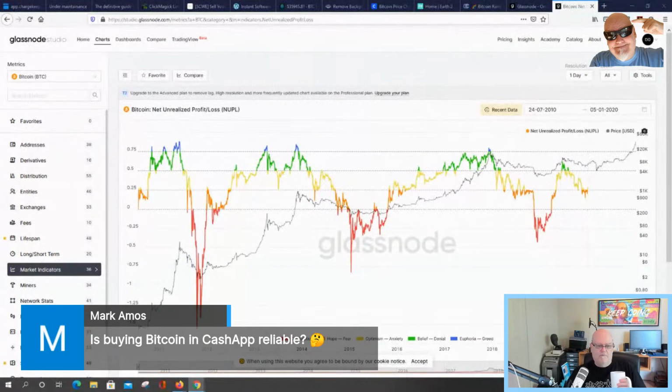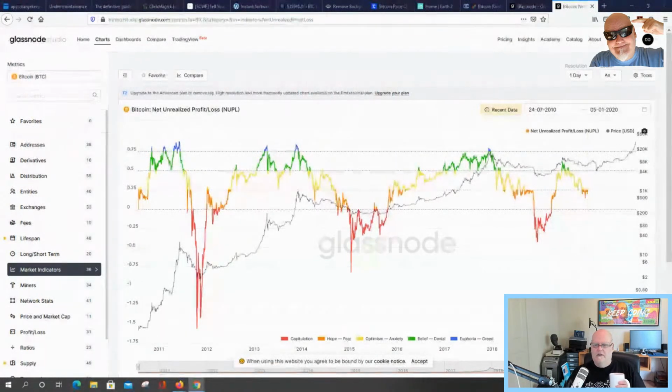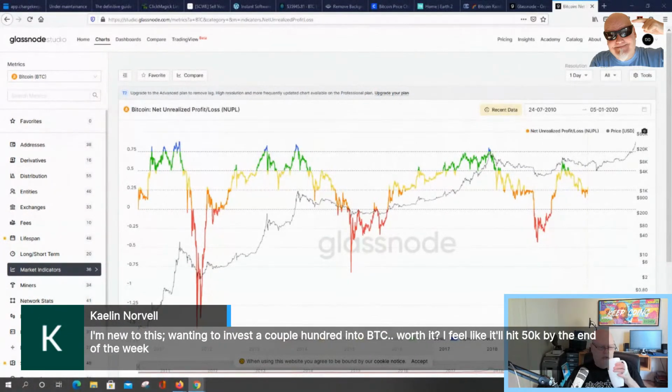Is buying Bitcoin in Cash App reliable? I've never done it. Don't know. Not going to say one way or the other. You know what? You should go on Coinbase if you're a beginner, right? And it's very simple. I don't know about Cash App.